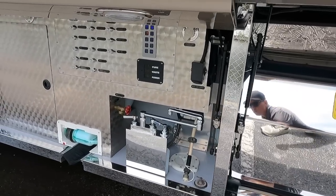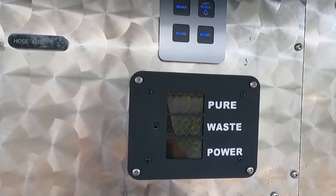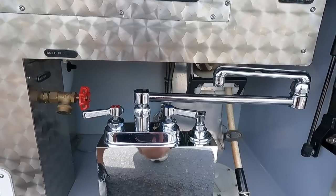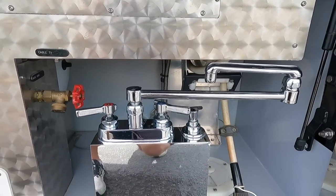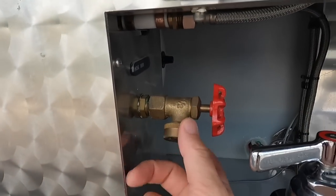Here's your plumbing bay with that turned aluminum look. You can monitor your tanks from out here, your manifold system, and a little spigot if you want to wash your hands, a little exterior hose bib there. This is nice if you want to hook up a hose outside here.